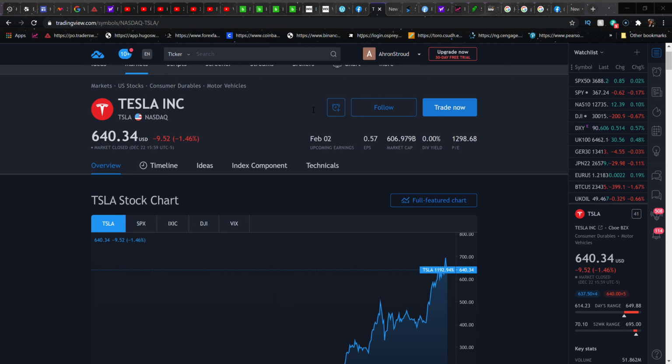And Fisker is another one that caught my eye. Right now, I don't really see much of a trend. I see it's pretty much stuck in a giant range. So there's no real action here. Personally, if you got in early, you'd be safe, but I'm not looking for any entries here right now. But that's it for EVs right now.